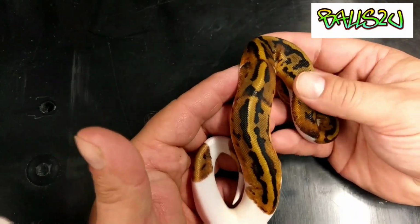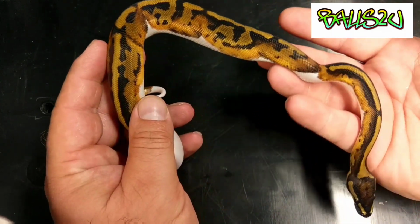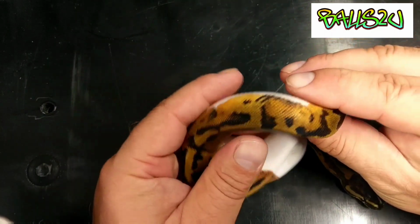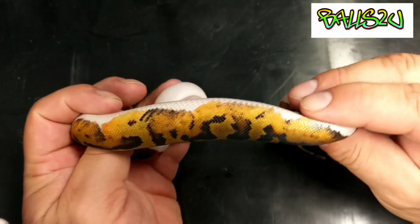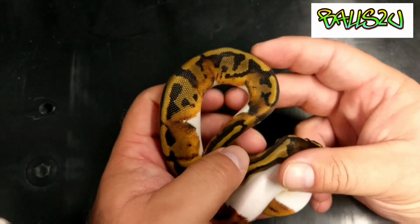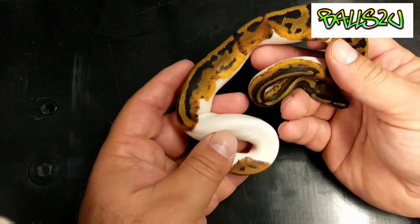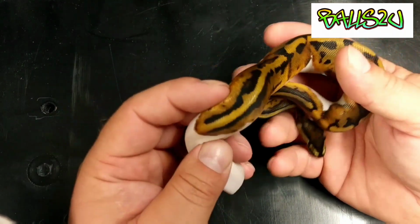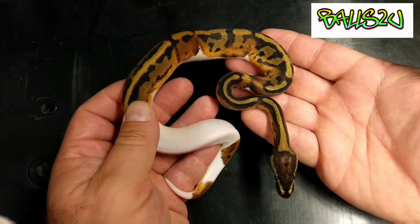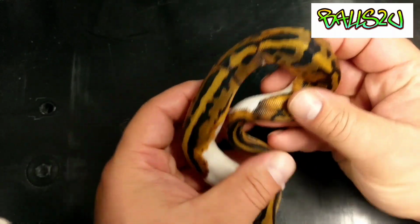This dude came from the pied to het pied, and she always seems to throw these sort of crazy looking burnt orangey coloured pieds. I can't explain it to you, but I do see a difference in her babies compared to some others. She's a classic jungle, which may have an influence, I don't know. So far the classic jungle hasn't been reproduced or isn't reproducible, but yeah, still love looking at pieds. That's male number 1.